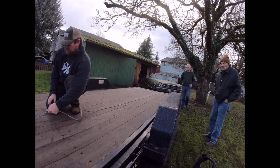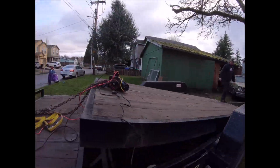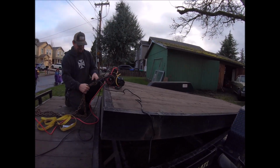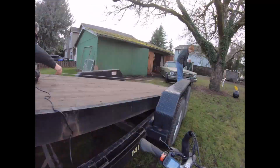What's really cool is how clean this car is once we got it home and cleaned it up a bit. It does have a few bumps and bruises from over the years of being a daily driver, but the condition of the interior and the paint and the top are pretty amazing.